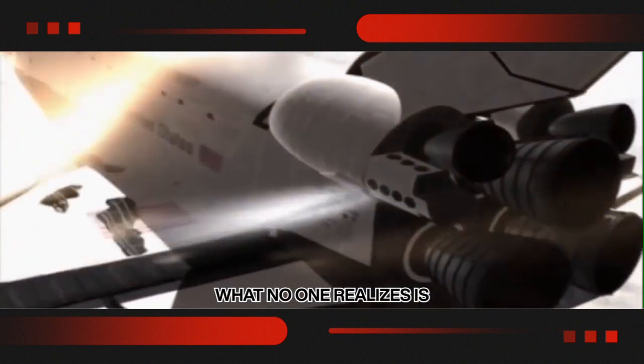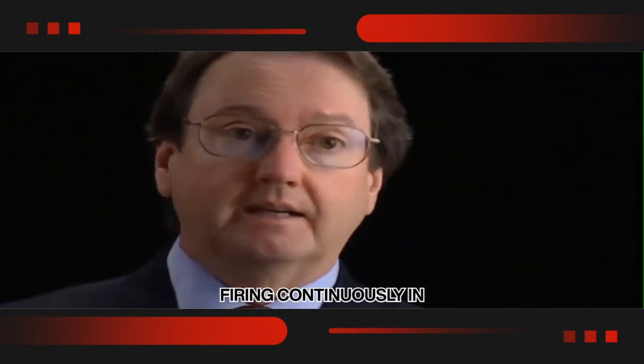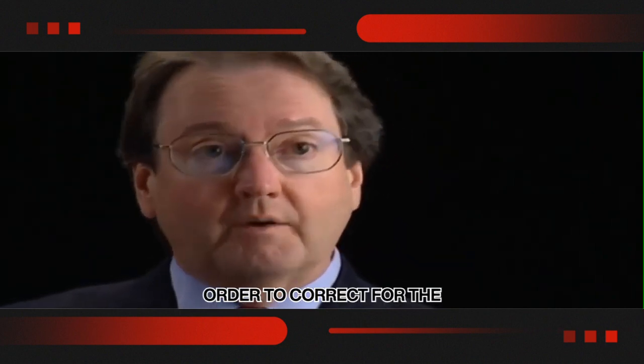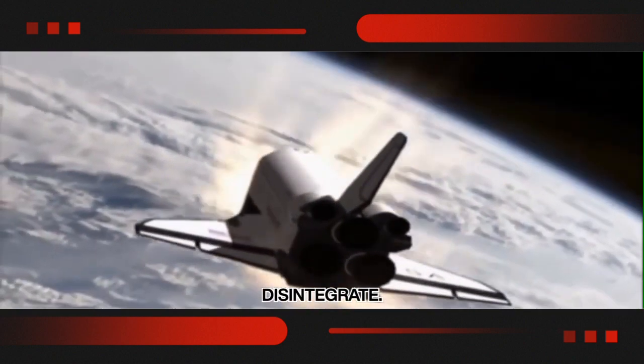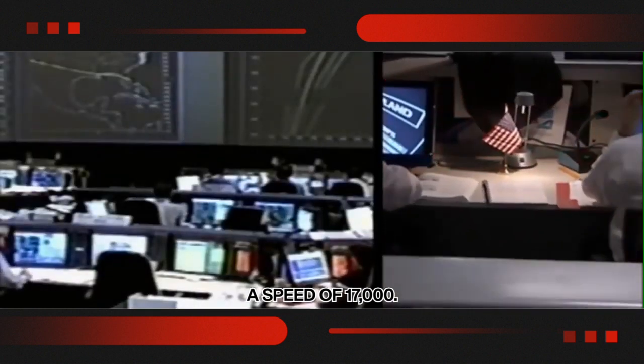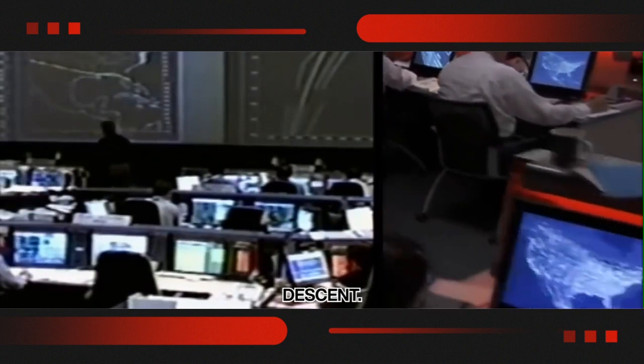What no one realizes is that the breach in the left wing is pushing the thrusters into overdrive to compensate. We know now it was firing continuously in order to correct for the wing with the hole in it that was starting to disintegrate. The shuttle is now heading towards Earth at a speed of 17,000 kilometers per hour. At mission control, Kane's team monitor the descent.